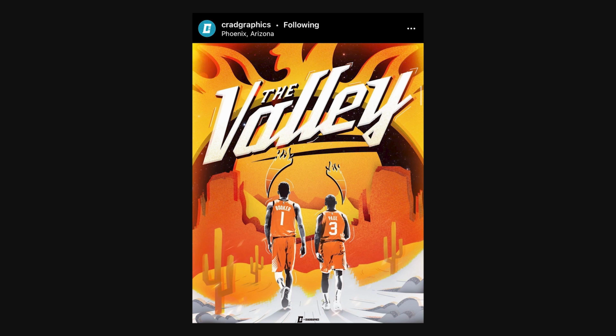And our last design here on our favorite designs of the week comes courtesy of C-Rad Graphics. Now this is an amazing design that features almost an illustration type style. So here we have Devin Booker and Chris Paul walking off into the sunset with the Valley word mark on top, which looks awesome. But the thing I really love about this is you can zoom in and it looks like these cacti, these mountains in the background, even the sun, all looks hand-drawn.